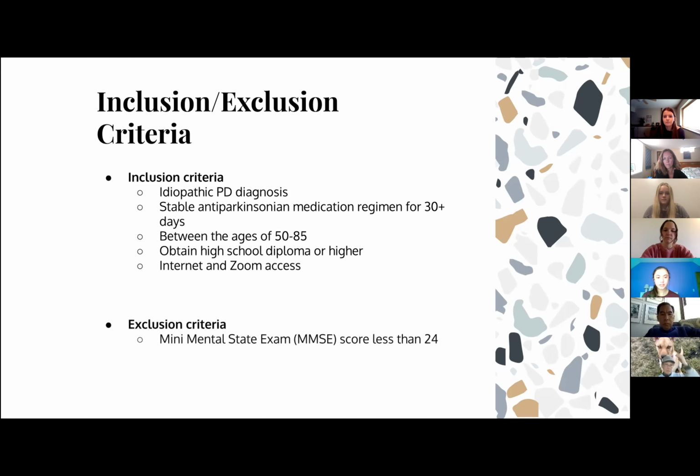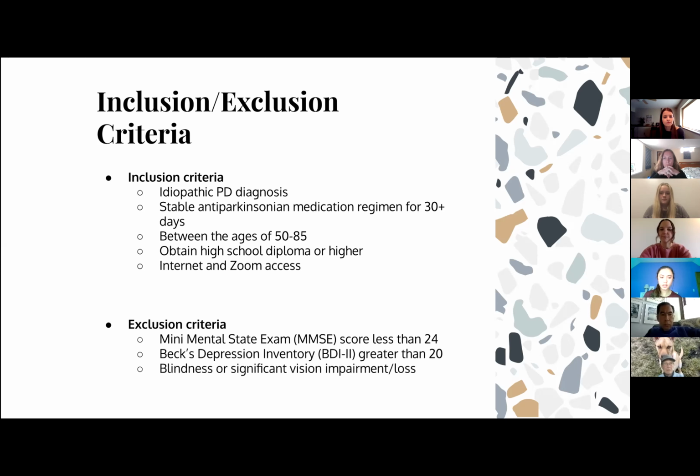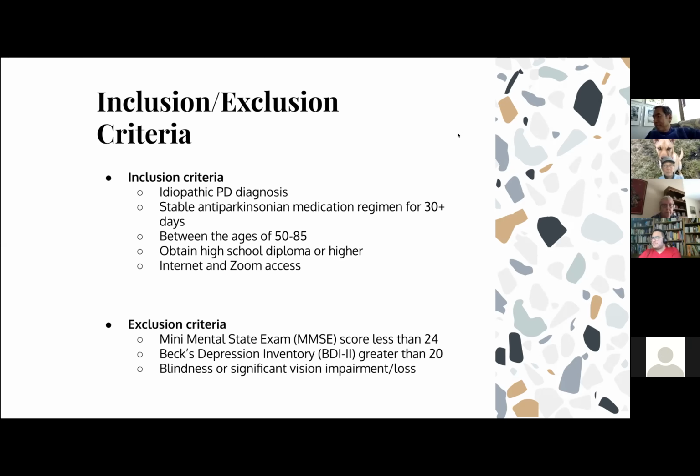For our exclusion criteria, we have the score of less than 24 on the mini mental state exam, and a score of greater than 20 on the Beck's depression inventory. And you'll be excluded if there's any blindness or significant vision impairment, because we are doing things that require visual interaction.